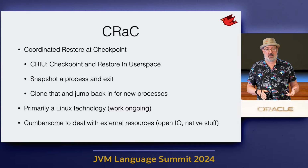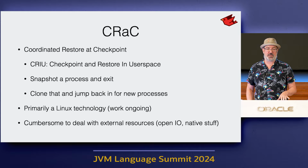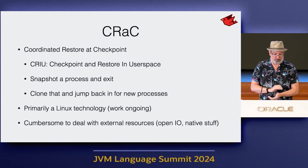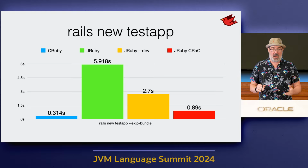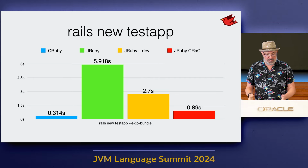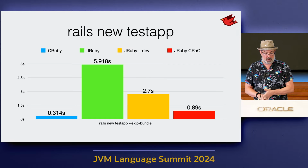This is primarily a Linux technology. I know there is some work in the CRaC project to provide a reduced version that can run across platforms, but the best version of this depends on kernel level tricks to actually save off the entire process space and restore it. So if we look at our app generation again, we've got our --dev, and then we throw CRaC at it. And now we're actually getting into a competitive space as far as comparing to CRuby. Unsurprisingly, if we're booting right back in with CRaC, we're not having to do any of that early stuff. We can even train it, warm it up, do a little bit of extra JIT before we save the process, and then we're up and running much more quickly.